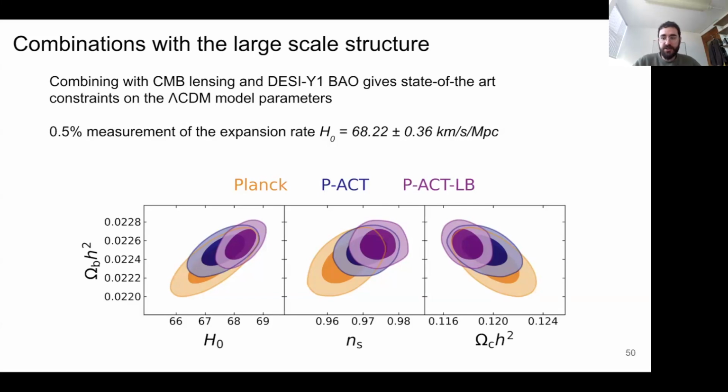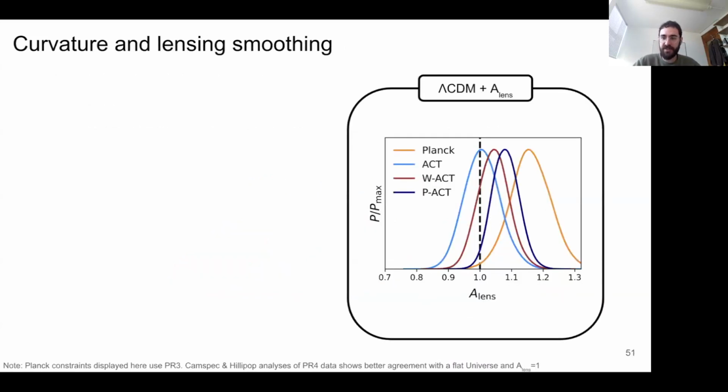And as a conclusion, I want to discuss two extensions of the lambda CDM model that are quite simple. And I will start with the lensing anomaly parameter constraints. So this parameter A-lens constrains the deviation of the effect of lensing on the power spectra predicted within the lambda CDM model. And you see on the figure on the right that ACT DR6 data on their own are putting a strong constraint on this parameter, very consistent with the lambda CDM expectation of 1. And this is also the case when we combine with larger scale data from WMAP or Planck.